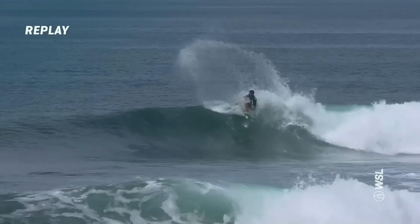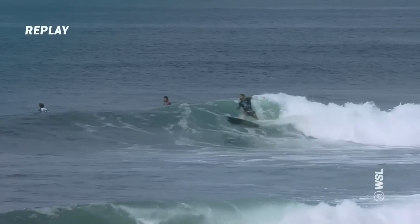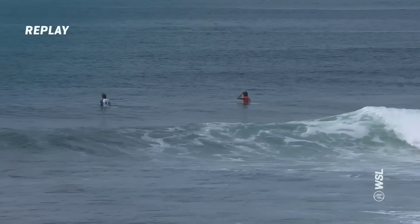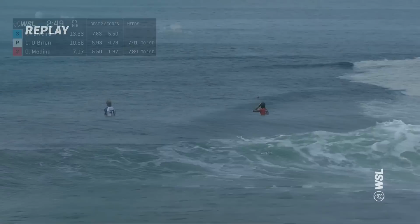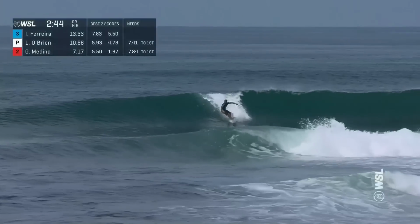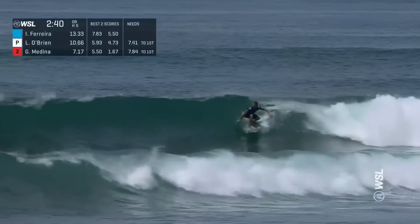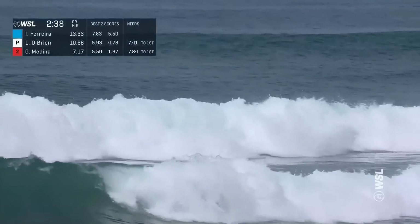Let's talk about this replay, Pete. Quick whip, having fun, designing his board, making sure that it works here. Not going to factor into his two-wave total, which is going to push right directly onto the point. I haven't spent enough time here to really see the differences between, say, a westerly angled swell comparatively to a south angled swell.